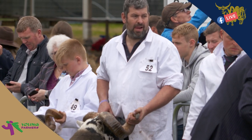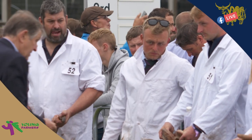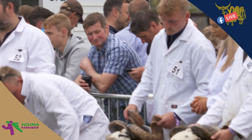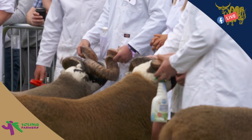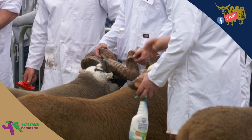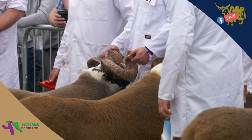This is him doing some last checks, making sure he's happy with the horns. The horns are a massive factor with the blackface sheep. So much preparation goes into turning them out the way that they look today, and it's just great to see them all. And that's us got our winner.